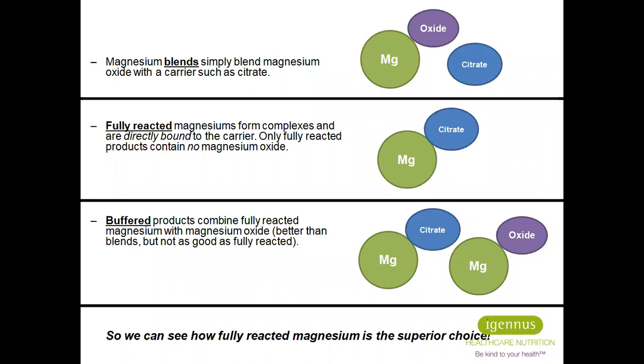So what does a fully reacted magnesium actually mean? So if we have a look at the middle row, that's a fully reacted magnesium. So the magnesium is directly bound to the carrier, and there's no magnesium oxide involved at all. If a product doesn't say that it's fully reacted, it can contain magnesium oxide that doesn't have to be declared on the label. So if you have a look at the bottom row, that's a buffered magnesium product. It contains magnesium citrate, but it also contains magnesium oxide. And on a label, the supplement manufacturers don't actually have to disclose the magnesium oxide.